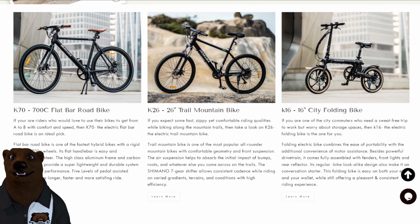They've got 3 models. They've got the K70, which is a fat tire road bike. They've got the K26, which is what we've got. That's their trail mountain bike. And there should be an asterisk on that because I've seen what most of the industry considers a mountain bike, and this is not it, but it kind of feels like it in certain ways. And then we've got the K16 folding city bike.